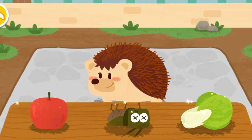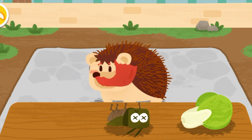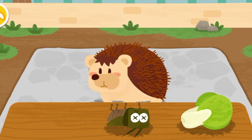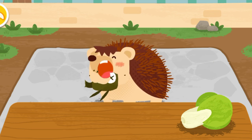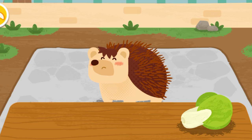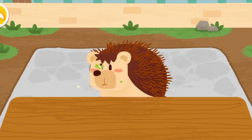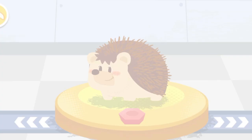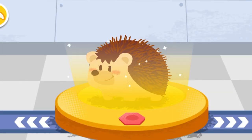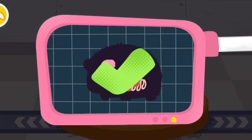The hedgehog likes to eat fruits, vegetables, and insects. Please help examine it. It is very healthy now.